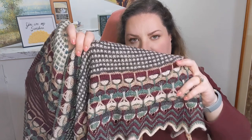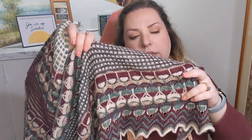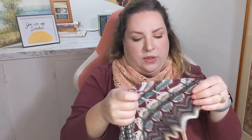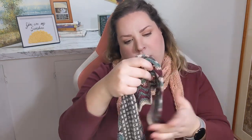I was really glad when it was done because my wrists could rest. And even though this does take a little work and the rows are really long here and heavy in this slip stitch section, it's just different. It's not the movement that really messed things up. So this section was a relief. And then the chevrons were fun.